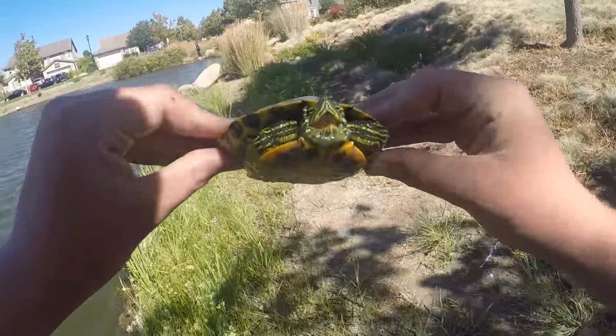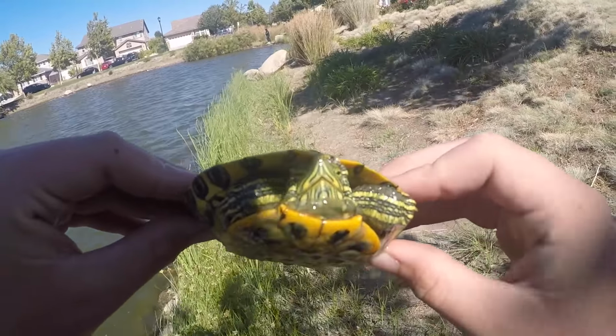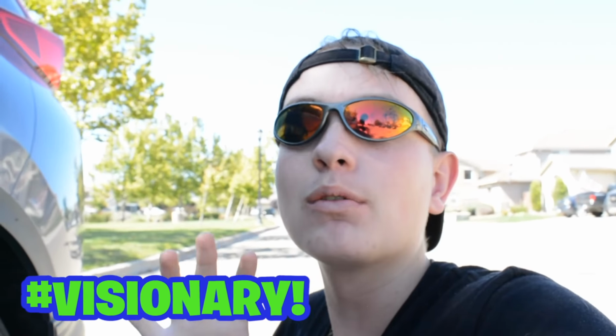We got a turtle right here. And we got a feisty one. Look at that, guys. So I'm going to bring out the big camera and I'll talk more about him. Okay guys, so there's a reason why we're behind the car right now, because it's super windy. But I'm going to talk to you about these wild red-eared slider turtles.